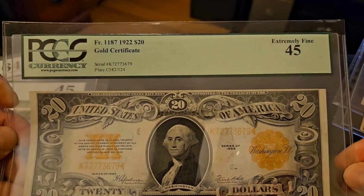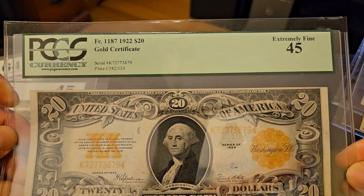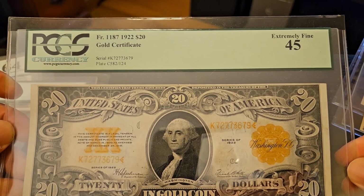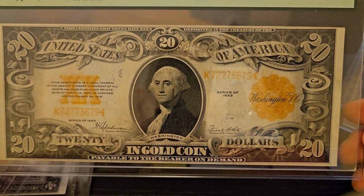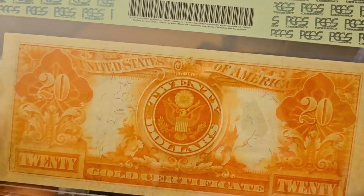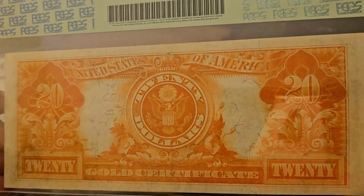And this is a gold certificate. This was backed in gold coin, actual gold coin, by the United States government when it was issued in 1922. So if you went to a Federal Reserve Bank, you could actually trade this banknote in for 20 gold dollars, actual gold. And my favorite part about old gold certificates from that era is the ink on the back.